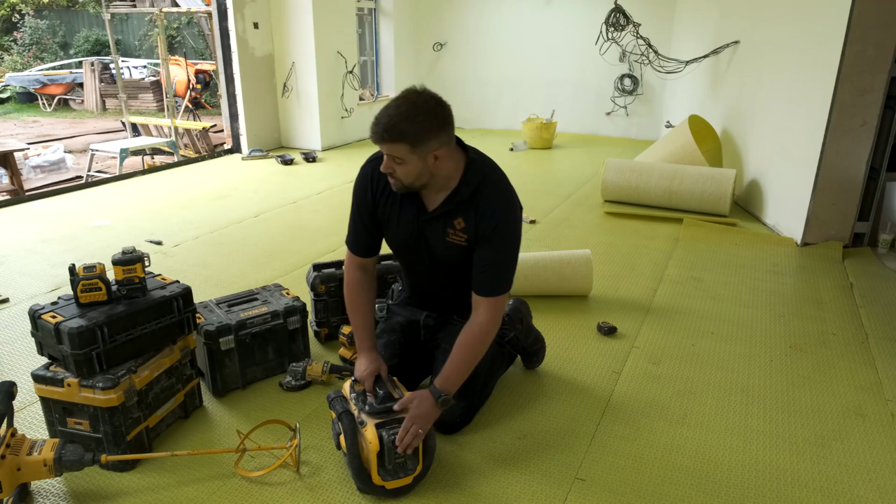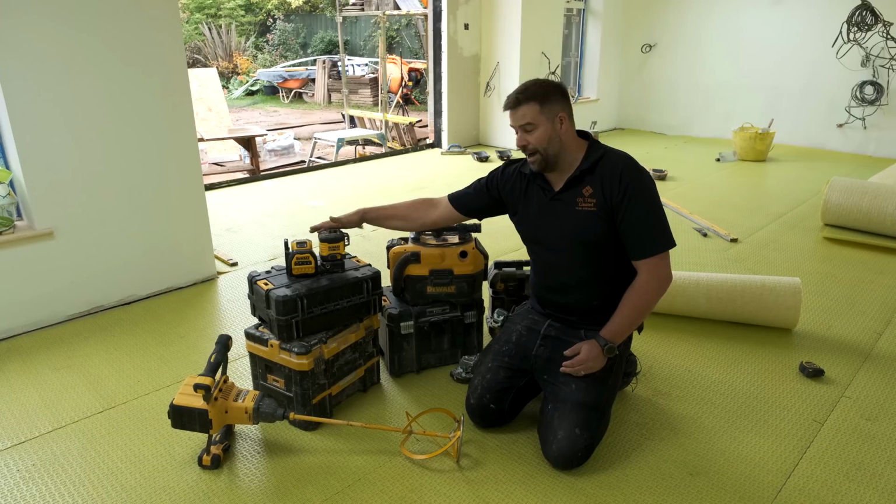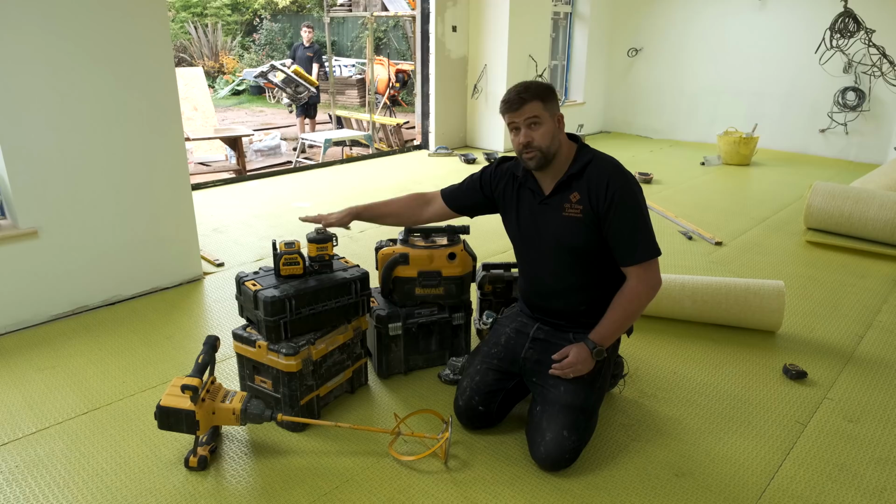Laser, enough said. Literally by far and away the best. Someone out there, please come to me. Come to me, Makita, Hilti, any of you, come to me with what's better than this. Because for me, I've tried them all, literally tried them all. My mates that are tilers that have got different lasers, builders, etc.